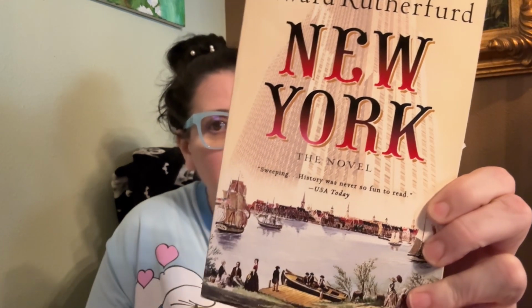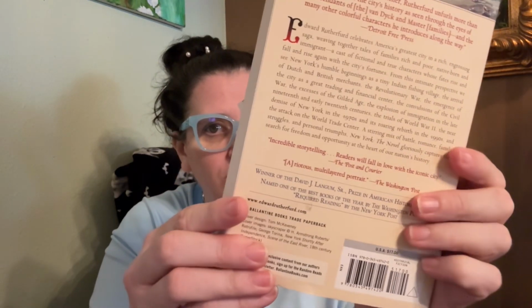Okay, so no joke, I almost bought this at Barnes & Noble when I did that Barnes & Noble book haul I showed you guys in a video like a week ago. This book was $29.99 at Barnes & Noble. It was on the shelf. I found it at St. Vincent de Paul for $2.99. It's Edward Rutherfurd's New York. It's a massive book. This one looks almost brand new. Again, I'm guessing whoever had it didn't read it.